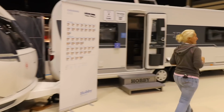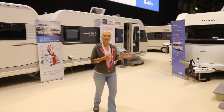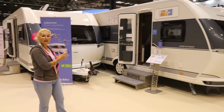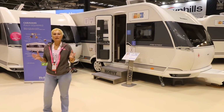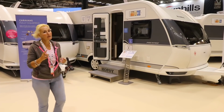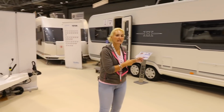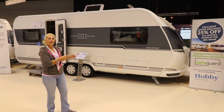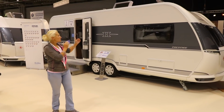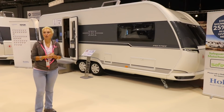Let's come round here. This is another one that I'm keen to look at. It's the 560 WFU. It has a front lounge and it has a fixed side bed. There's plenty on offer. We've got premium, we've got prestige, and one of the ones that I definitely want to look at is going to be this. This is the 620 CL Prestige, and what I like about this is we've got the lounge at the back, a huge kitchen, a washroom and 2 huge good sized single beds at the front. So I am going to be coming back to look at that.